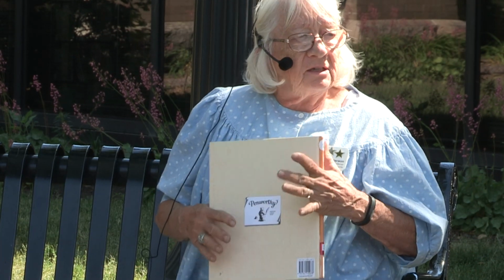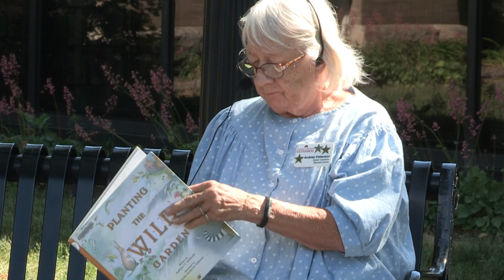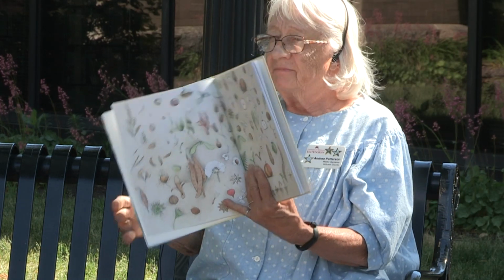How many of you planted a garden? Cool. Do you have a lot of veggies in it or flowers? Flowers? I've got a little bit of both. This is called planting the wild garden. This is all seeds, different kinds of seeds. I'd like that for wallpaper.